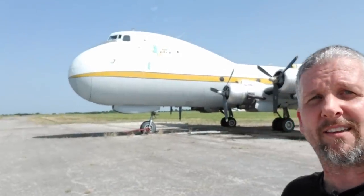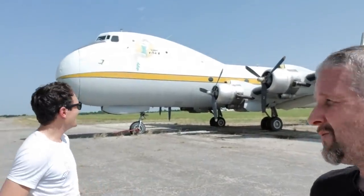I'm out here with Captain Joe, and we landed here because we saw this really weird airplane. He said he wanted to take a look at that plane because it looked goofy. What kind of plane is this? I mean, what was it called? A Carver? Yeah, but it looks like a little jumbo with propellers on it.